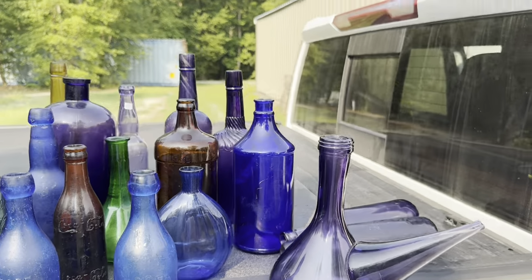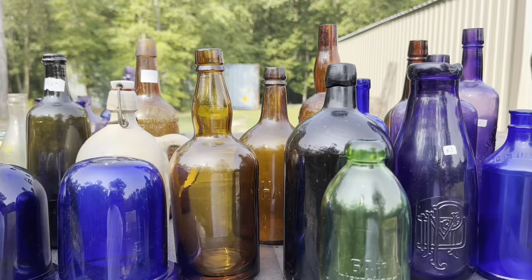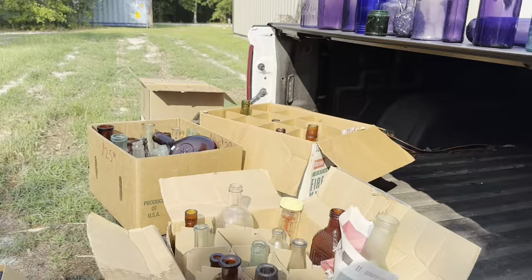The lighting's not very good out here. Some pretty color. Pretty color. That's the collection that I bought, or the remnants.